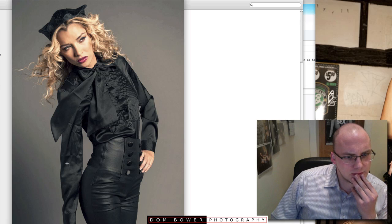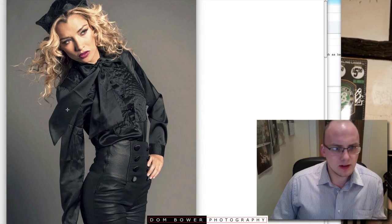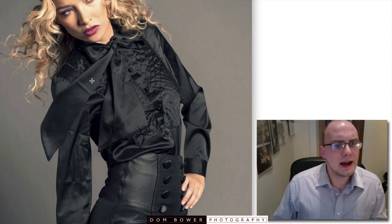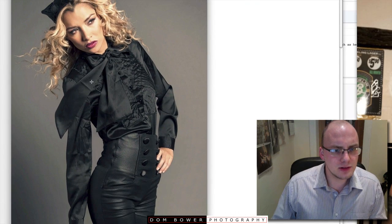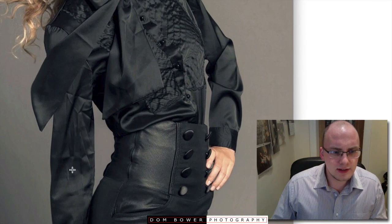Good, again, good, very good. The only thing I would say is because it looks like her bow tie bit is also blowing in the wind, unless she's done a kind of a quick movement. Maybe she's done that, but yeah, that looks really good. So the only thing I would say is you've got quite a lot of creases in the material here.